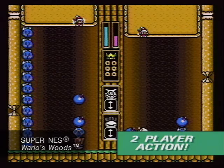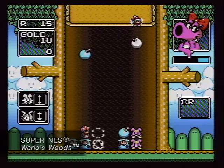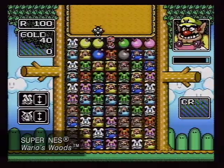Play against the computer or versus a friend. Try the puzzle mode where the action is really frantic. But remember, watch your back. You're in Wario's Woods.